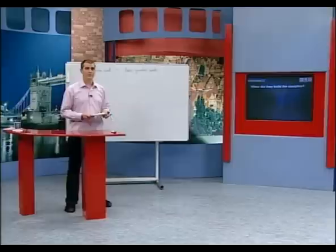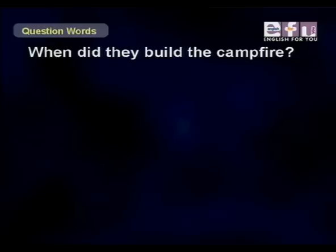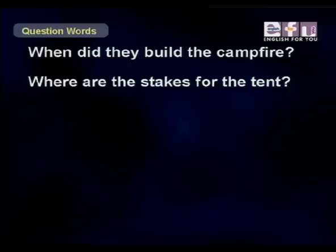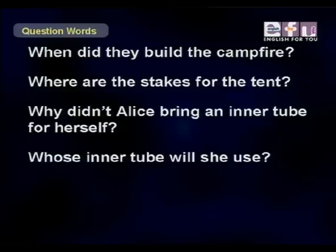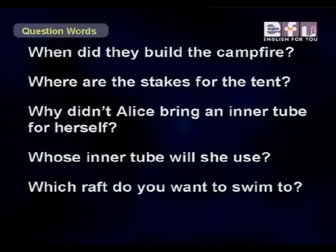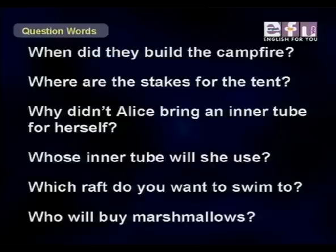Here are some examples for you to look at. The first one, when did they build the campfire? Where are the stakes for the tent? Why didn't Alice bring an inner tube for herself? Whose inner tube will she use? Which raft do you want to swim to? And who will buy marshmallows?